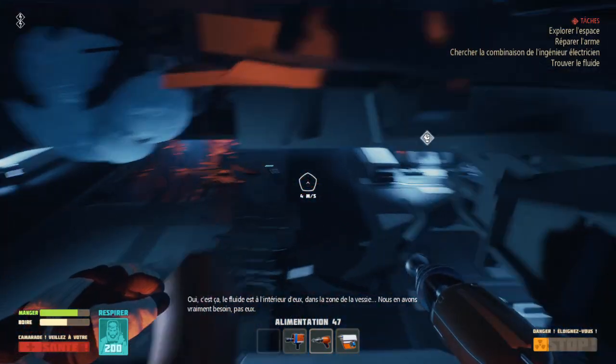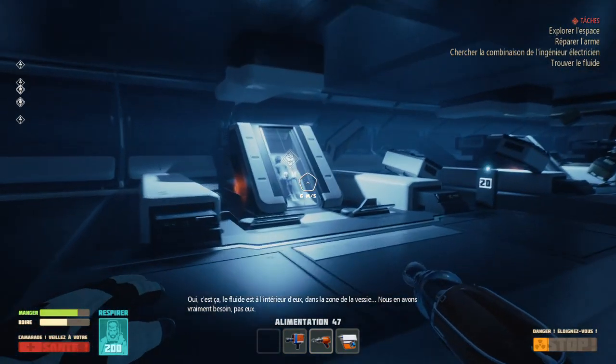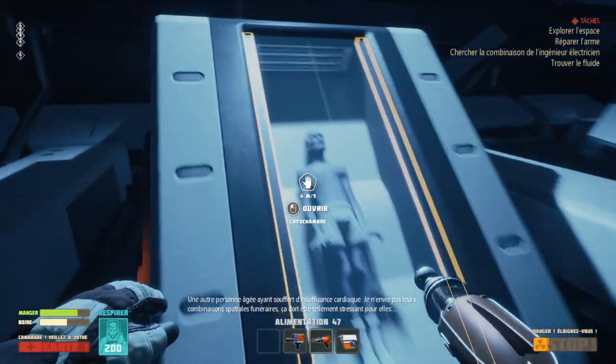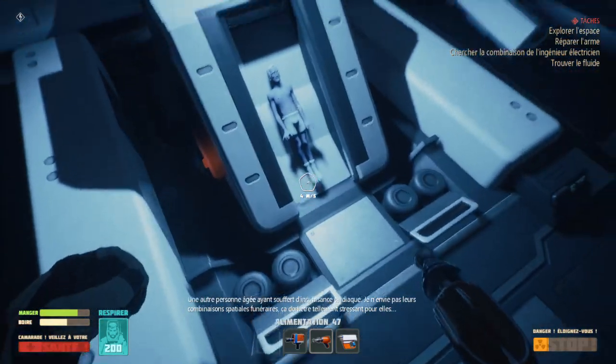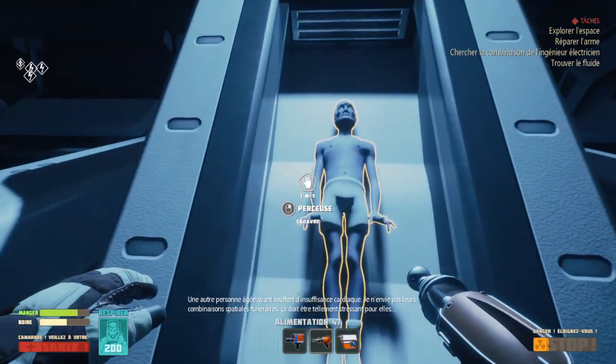That's right, the working fluid is inside of them in the area of the bladder. We really need it, but they don't. Another elderly person with cardiac failure. I don't envy their funerary spacesuits. It must be so stressful for them.